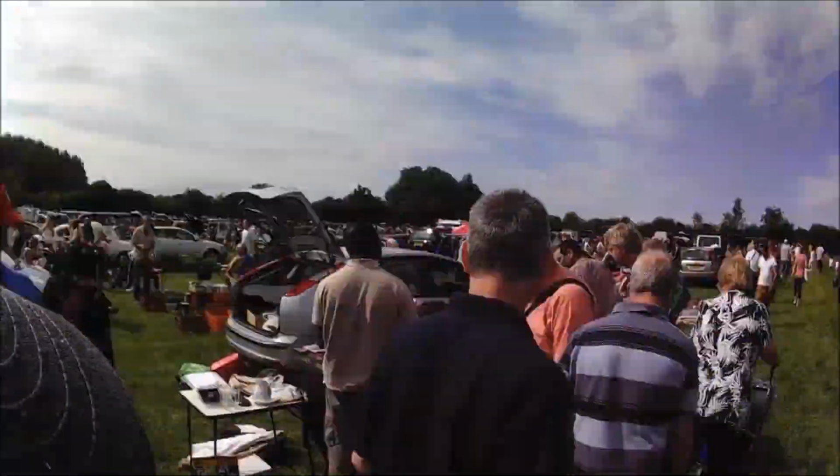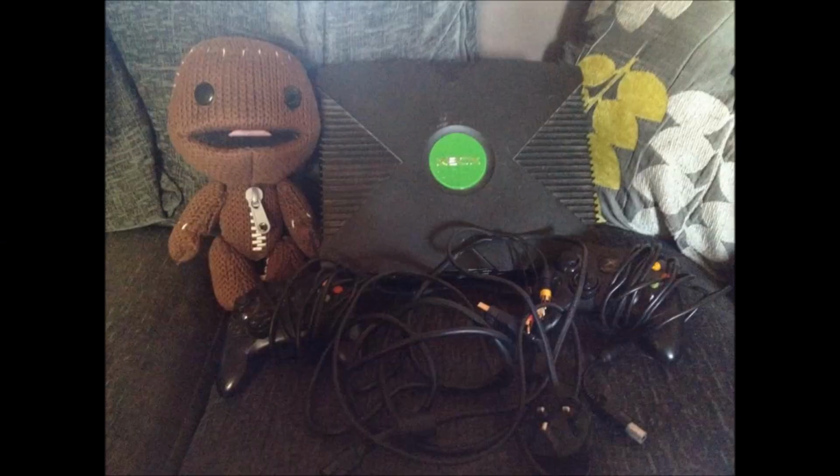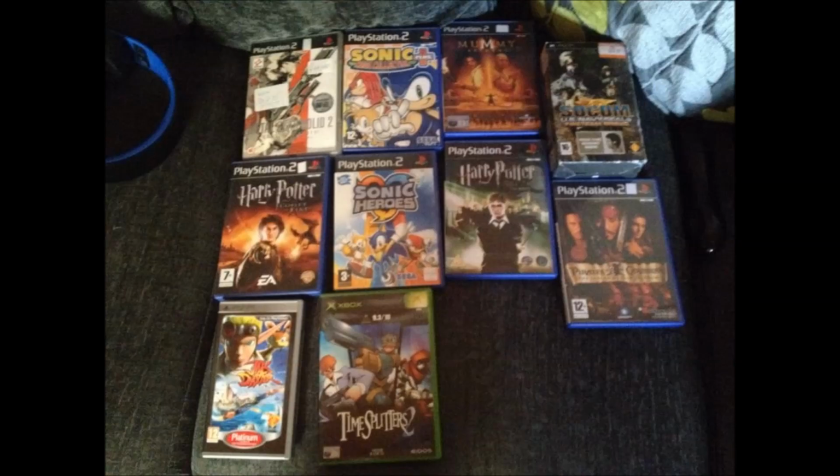So that was it for the boot sale. It was pretty big, so quite a lot to choose from, but not a lot picked up, but we'll see now. Got a Sackboy on the left there for £1. The Xbox with 2 controllers and the wires for £5. Got Metal Gear Solid, Sonic, Sonic Heroes for 50p, Time Splitters for 50p, Harry Potter, Mummy, Pirates of the Caribbean, all for 50p, Jak and Daxter for £2, and Sock'em for £2.